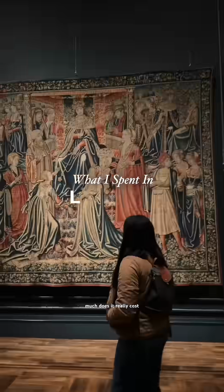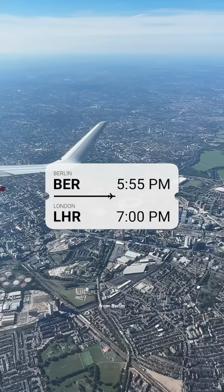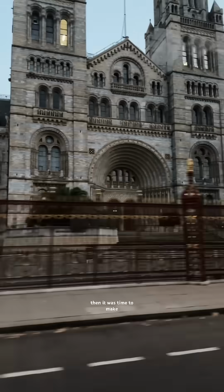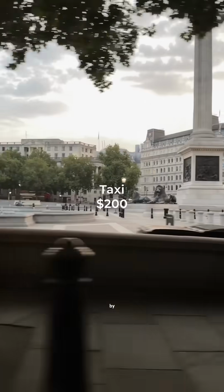How much does it really cost to travel to London? We started off budget conscious with economy flights from Berlin to London. I was on a work trip, so those tickets were covered and I was able to cover my flight with credit card points. Then it was time to make my way from the airport and I made the biggest, most expensive mistake ever by taking a taxi.